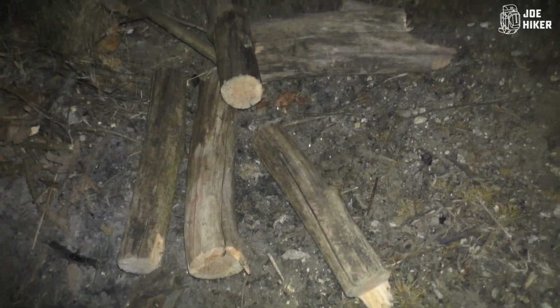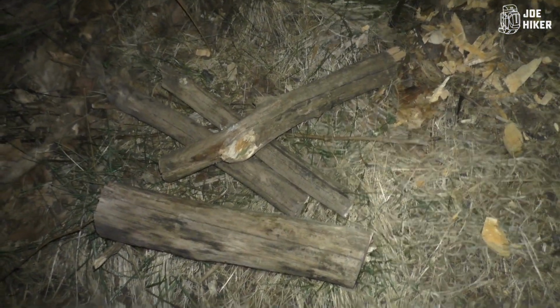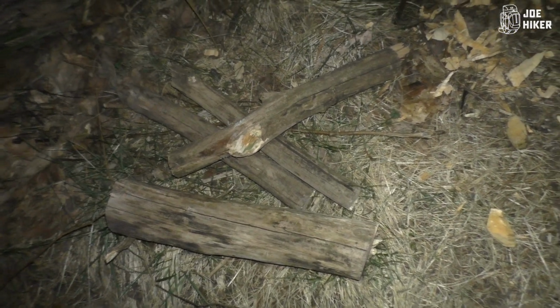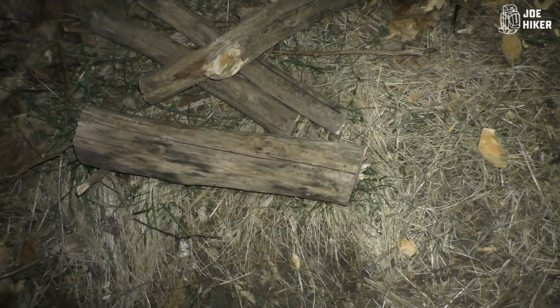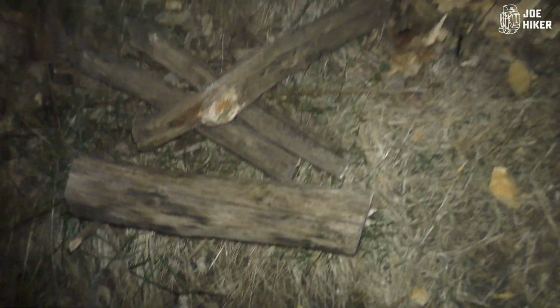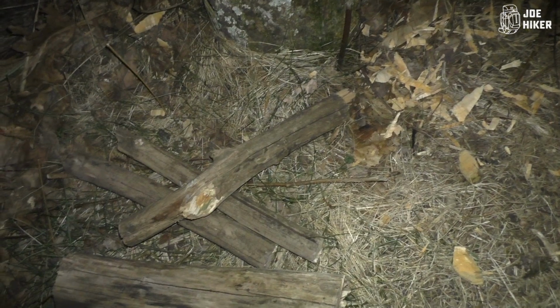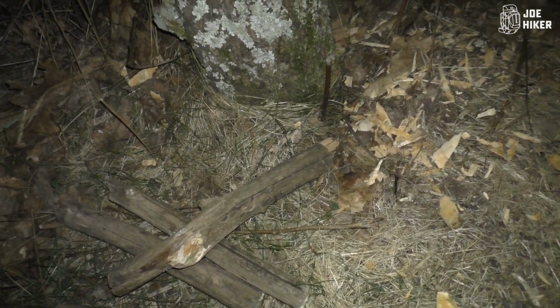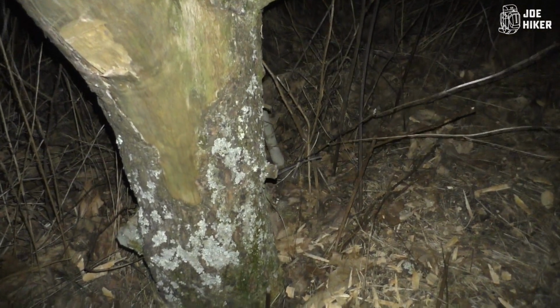Over here, I've got some wood that I need to break down further because I need some intermediary size wood. I can't just go from twigs to this big fuel type size log here. I need something the size of my finger, my thumb, that's going to ignite and get some embers going after those twigs and those dried grass leaves ignite.